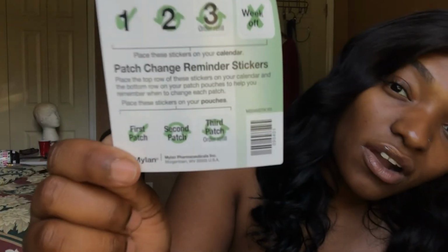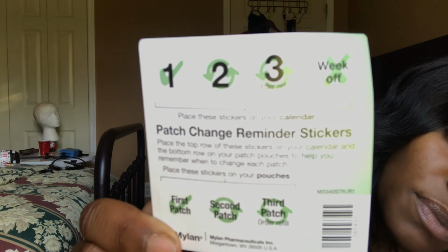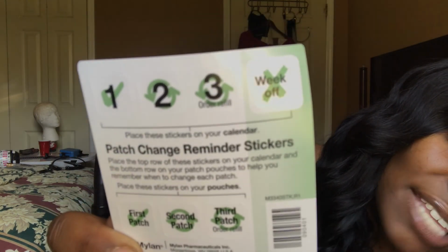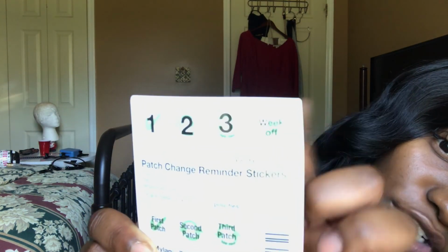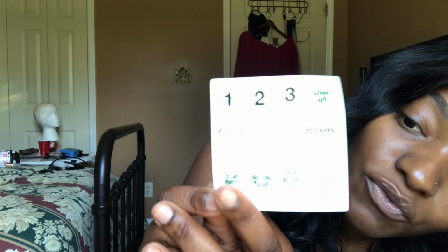They also have this card in here as well, and it's just a card you put on your calendar. You have your patches up here, the amount of patches you have, and it says week off right here, so that's your week off, your period week. And it also has first patch, second patch, third patch down here too.